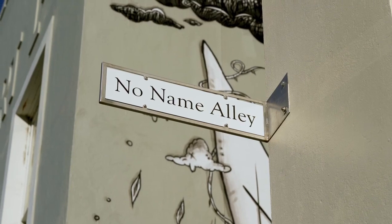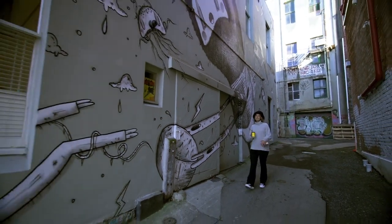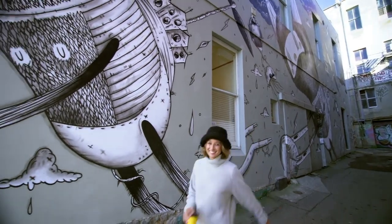Something that I love doing when I'm in a new city is exploring and just getting lost. And what makes Dunedin so vibrant is all of the incredible artwork. So let's go and explore.